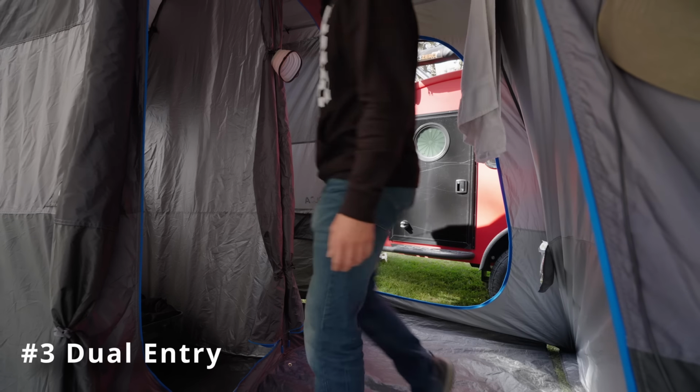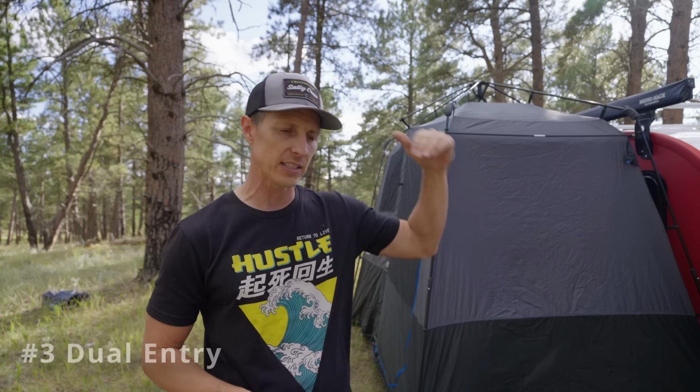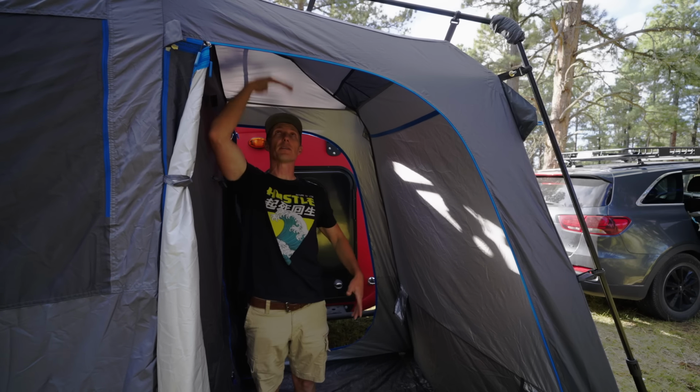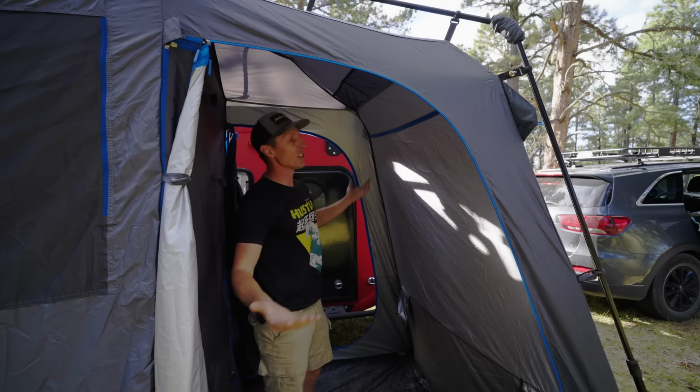And that is probably the most rare in tents, to find something that's instant up, standing height, and has 2 doors like this. You need 2 doors because one's going to get you in and out of the teardrop and the other will get you in and out of nature.